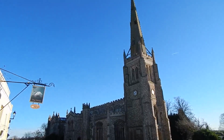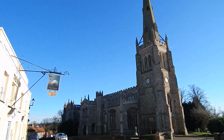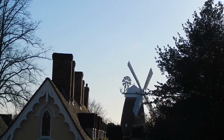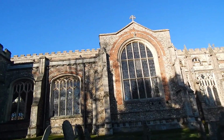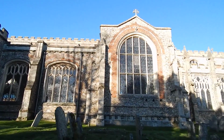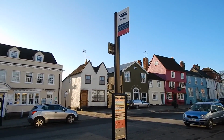Now in Thaxted, and there's a view of the magnificent church. There's a shot of the windmill at Thaxted, although I'm pointing straight into the sun here. Another view of Thaxted Church. A truly magnificent building. Now at the bus stop in Thaxted, and the end of today's walk along Harcamlow Way, with all the route finding problems.